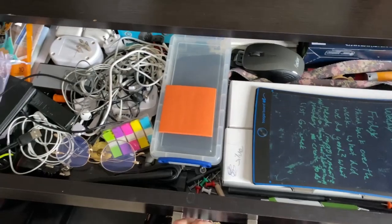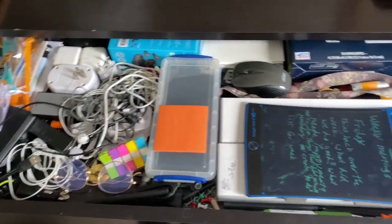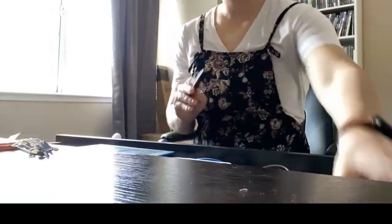Okay, it is the end of the workday, but one of the areas that I really desperately want to organize is the drawer in the desk that is in our office. So this is just one of those problem areas where you kind of throw everything into it and it gets really cluttered. So we're going to hopefully check that off right before going to the gym. Let's see how much we can get done.